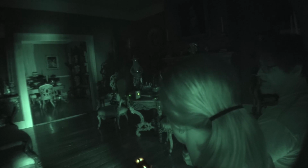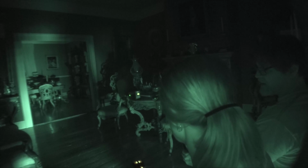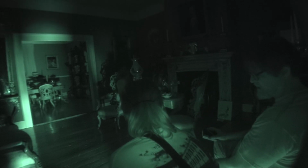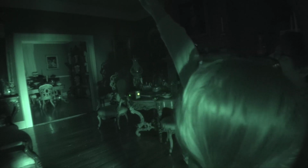Seems like the whole house that thing is set on. No, okay, when you put it on the floor, it goes away. When you move it, it goes away. The higher I put it up, the louder it becomes.